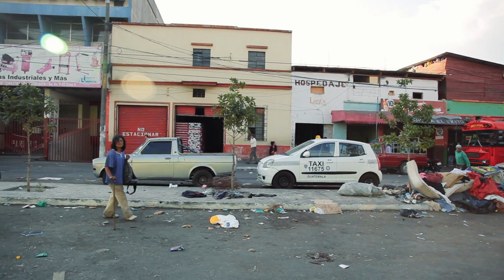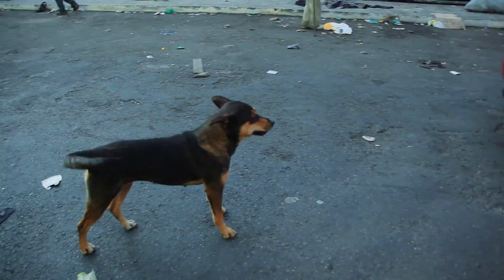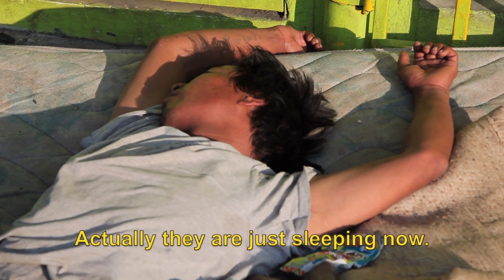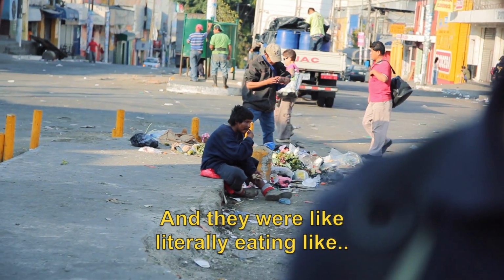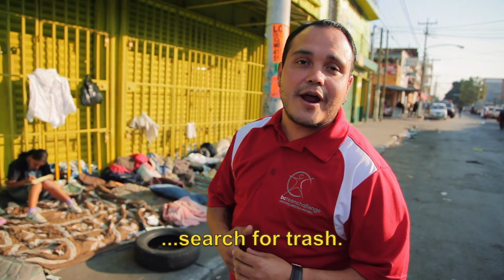That's just the connection that he has. Every place that he goes, he gives of himself and helps in that way. So it's really awesome to see that. These people live here. Yeah, these people live here. As you can see, they're just sleeping now because they're getting drugs the whole day. People over there are eating trash. I mean, literally eating trash. Actually, that's what you eat there. You eat trash. That's what you get. And you just search the trash for what is good for you and you eat that piece.